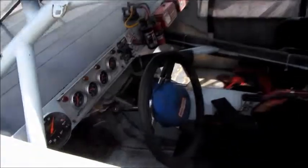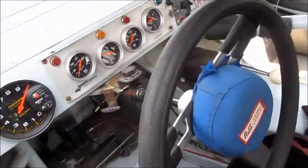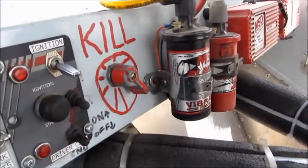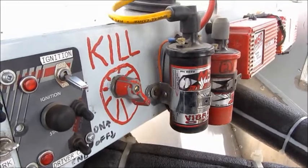Check out the interior of the NASCAR Sportsman. It is definitely not an automatic. There's kind of a stick shift thing there. And there's a kill switch. So if you want to kill someone, that's the one you hit. Okay, according to Dawn here, it isn't that kind of kill switch. A big gun does not come out and eliminate your competition.